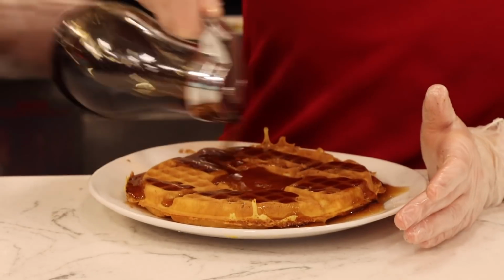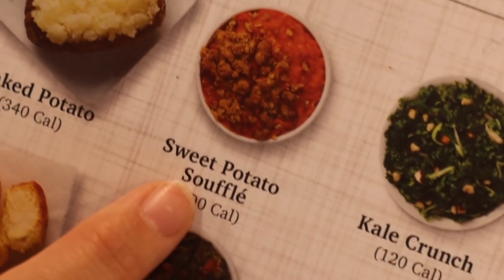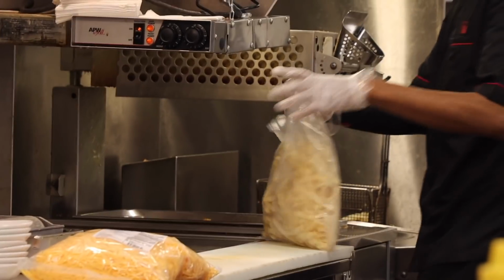It's like a Waffle House. They got waffles here. Sweet potato souffle. Got a little chicken on it. Carrot and raisin salad. And they got regular fries here. Better version of what we thought was already really darn good. Atlanta, I knew I liked you.